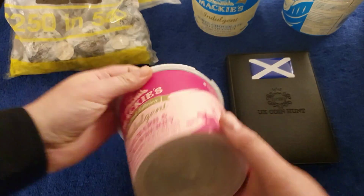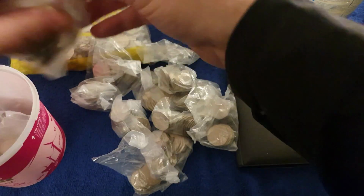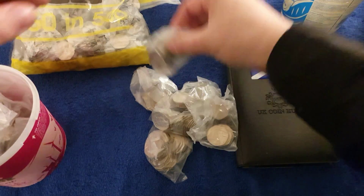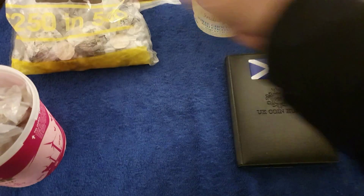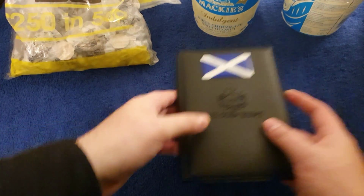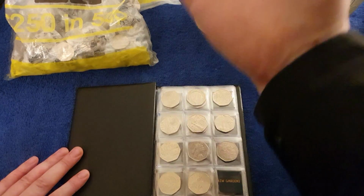Yes, let's start off with this one. We should have 15, so 1, 2, 3, 4, 5, 6, 7, 8, 9, 10, 11, 12, 13, 14, 15. Brilliant. I shall leave the sealed ones till the end. I'm always doing that, I usually do rolly over bags and then sealed bags.